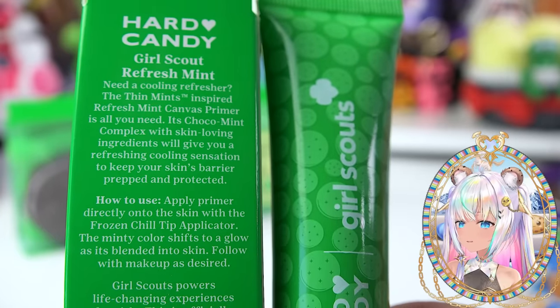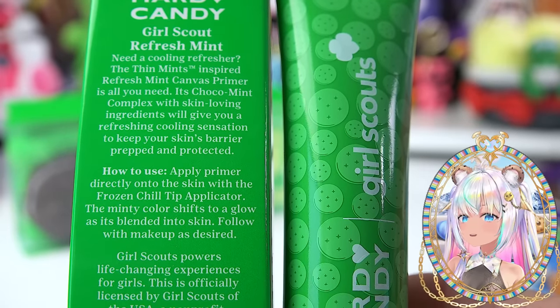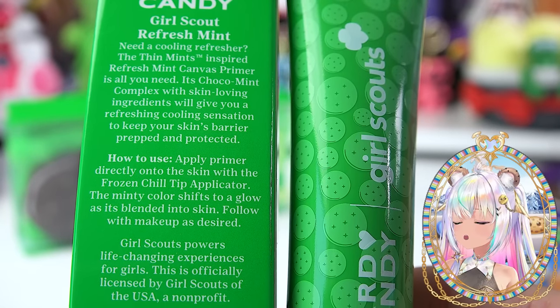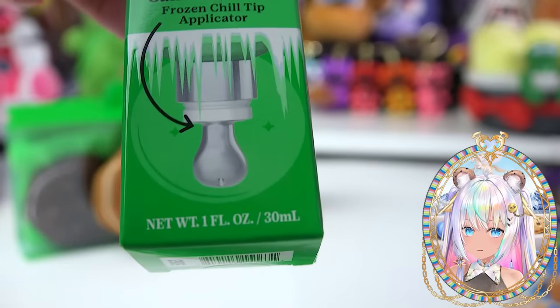Well, the back of the box says it's Choco Mint Complex with skin-loving ingredients will give you a refreshing cooling sensation to keep your skin's barrier prepped and protected. So I didn't get to actually see what the applicator looked like, but it's gonna look like this. You know, right where it's pointing.